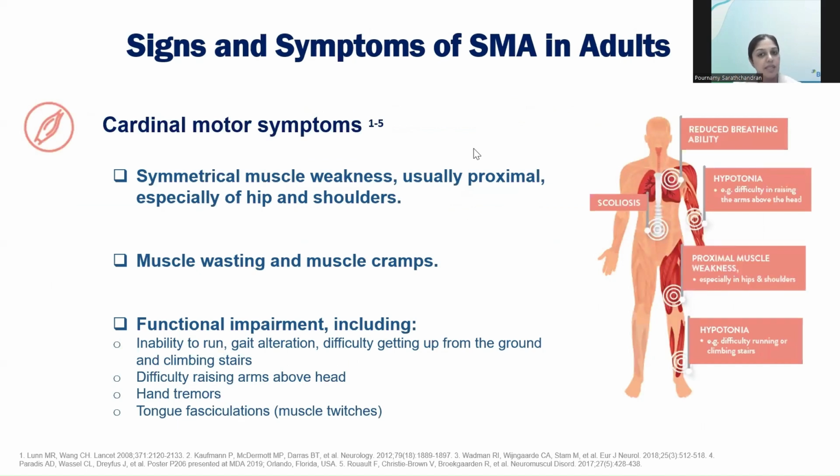So the symptoms and signs in SMA: in infancy, we know that they present with respiratory difficulty, failure to thrive, failure to achieve milestones. For adults, it is quite different.